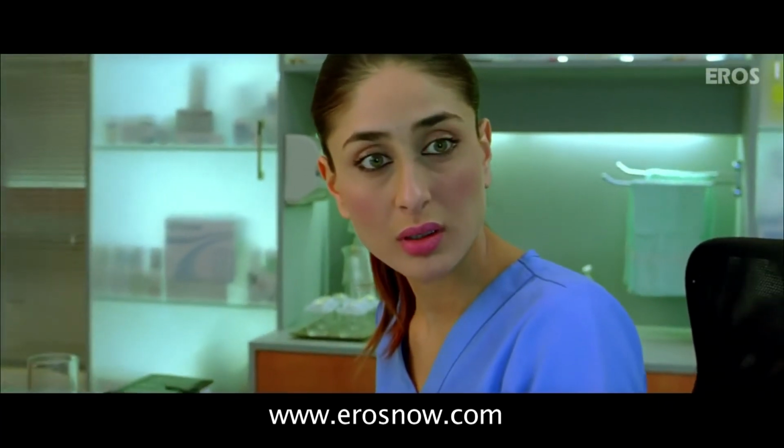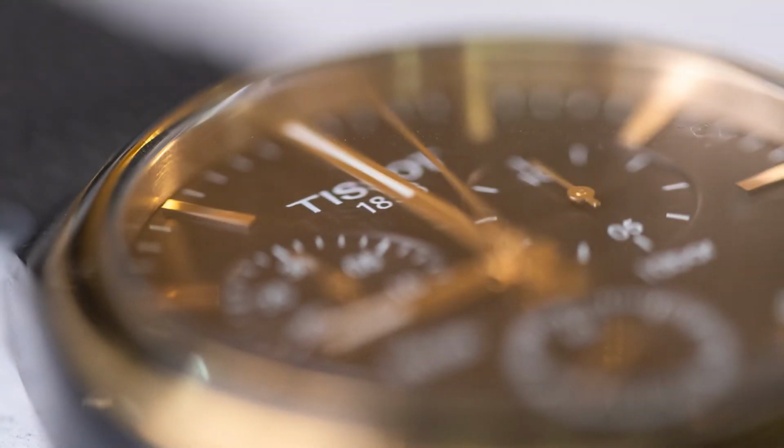Next up is a wristwatch. Oh wait, where did my watch go? Did I drop it inside someone? Okay, so the watch which I have but I hardly get to use is a Tissot wristwatch.